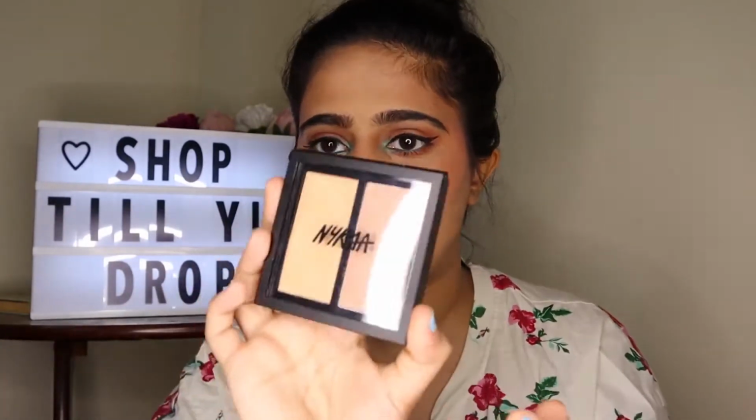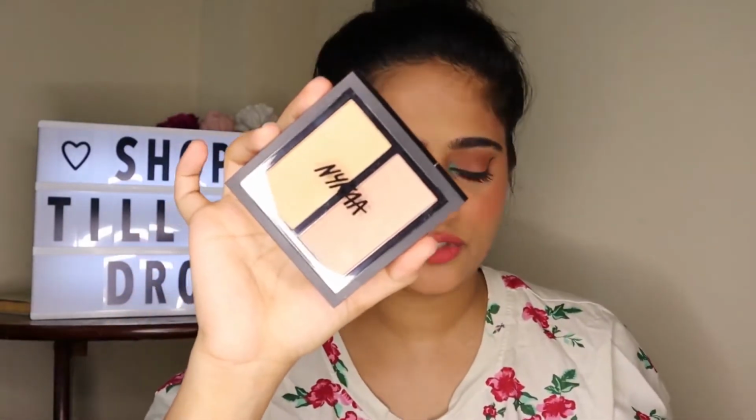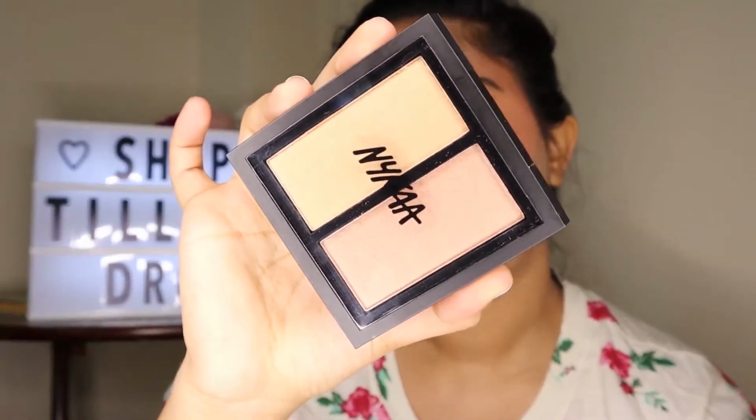I just wanted a highlighter. I was running out of highlighters, so I wanted to give this a shot. I wanted to buy the Maybelline one, but mine broke actually, so I wanted to give this a shot. I ordered this. This is the highlighter duo.